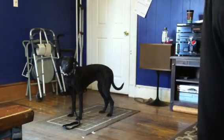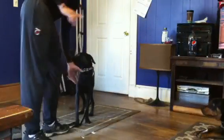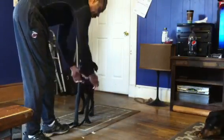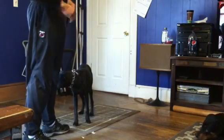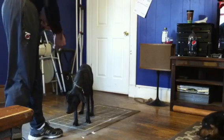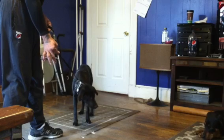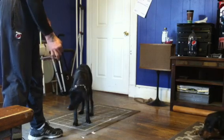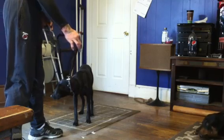Now also in the place command, if you wanted to really make it rock solid, after she knows that there's a release word, you don't want her leaving the place command until she's released. So you can actually, this is what she knows the command. Gentle pressure trying to pull her off. If she doesn't go, then she understands place means place. So I'm trying to pull her off right now.